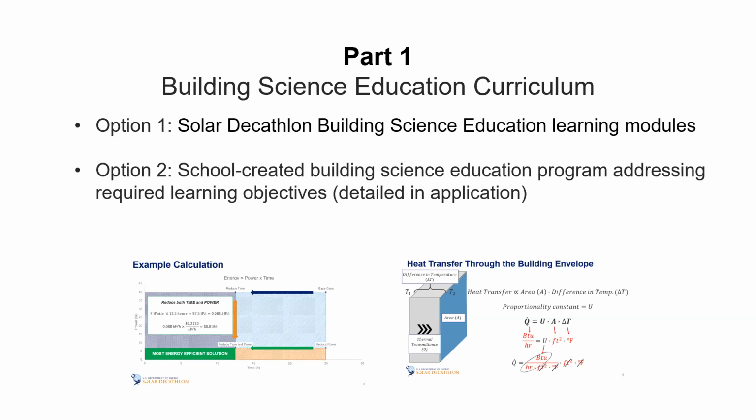Option two is that you have created your own building science education program. This could either be in one course or a series of courses. With this second option, you'll need to verify that your course or courses are meeting a series of learning objectives. Those learning objectives are detailed in the application, but we're also going to show those learning objectives in an application instructions document, which will be posted to the website. So again, these are two different options to meet this first part.